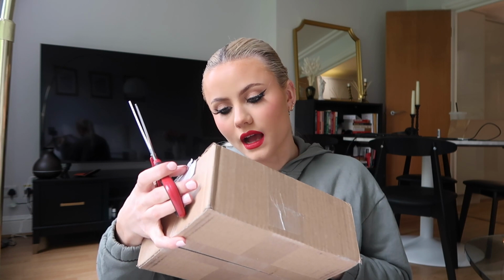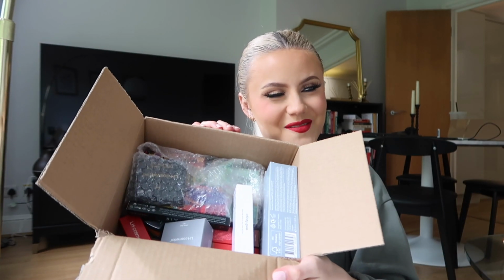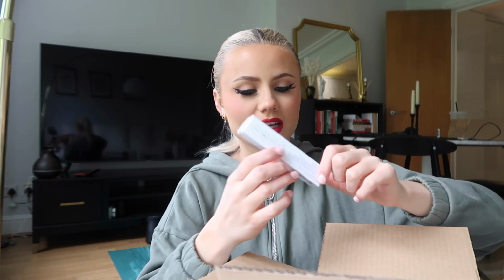This one is from LH Cosmetics from Sweden. So cute! I've been wanting to try this powder puff for so long. It looks so good. And we have a bunch of stuff in here. Oh my god, very exciting. Infinity Glass looks amazing. This is a gloss for your eyes and your face and stuff. Beautiful palettes and a bunch of other stuff.